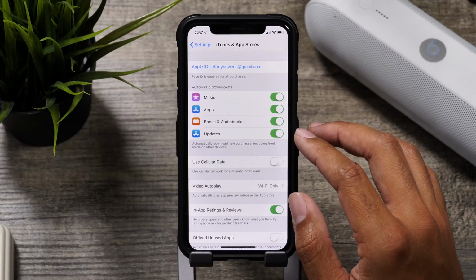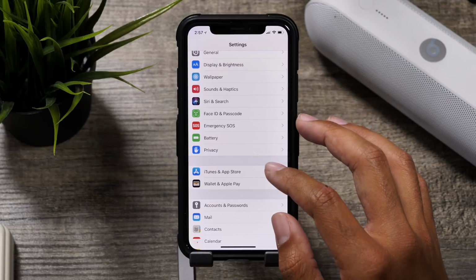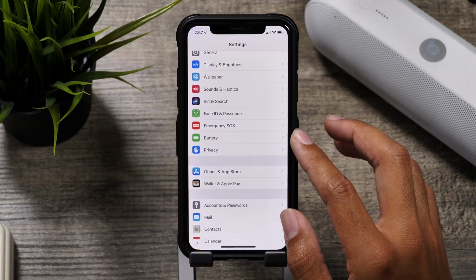Automatic downloads, I haven't had a problem with that, so I just leave that on. That doesn't seem to be one big setting that you need to change in regards to battery life.